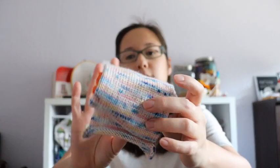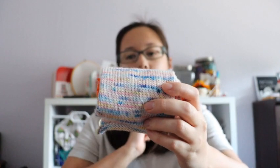I cranked this tube on my sock knitting machine. I have an Erlbacher Gearhart knitting machine. I love it. It's expensive, it's a pricey thing, but I love it. I love the socks, the fabric that it creates. I really enjoy it. This yarn is by Kemper Ray.